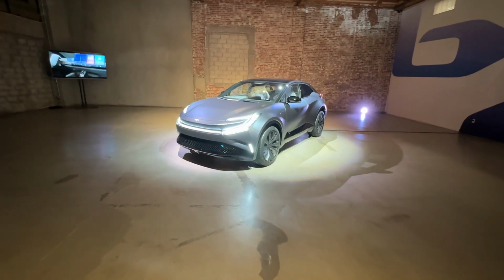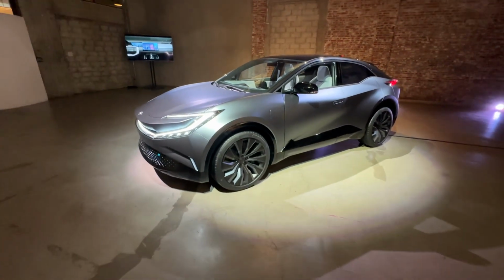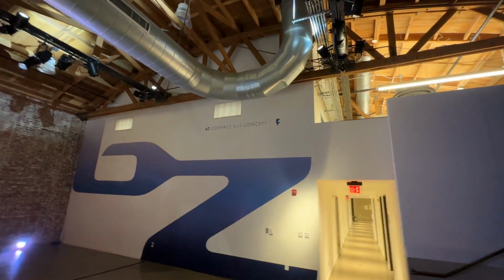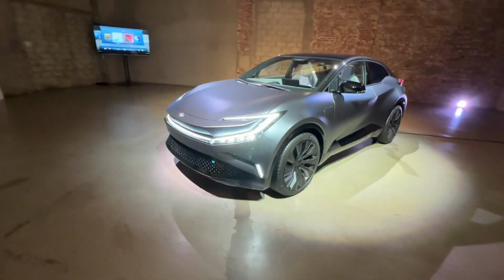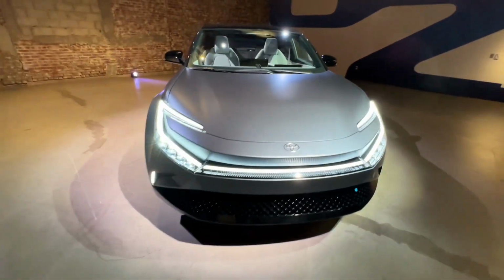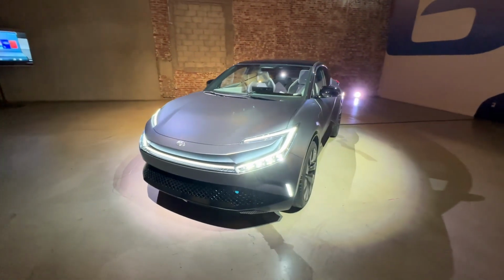Now, as you know, concept vehicles are vehicles that may or may not go into production, but they point the way to the future of a brand. So what you're looking at here is the new BZ Compact SUV concept. That's a mouthful, but basically it's a brand new electric car that may or may not be built by Toyota. But if they're showing it to me, chances are at some point this is going to become a reality. So there is a lot of futuristic and interesting design language here.